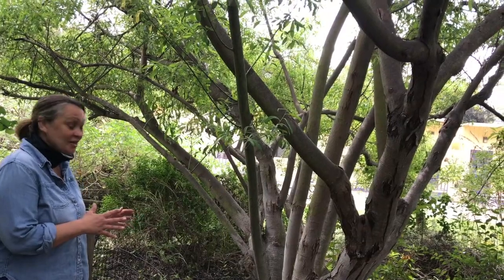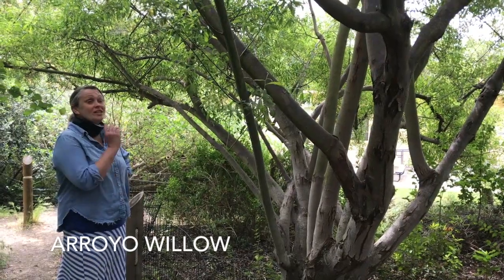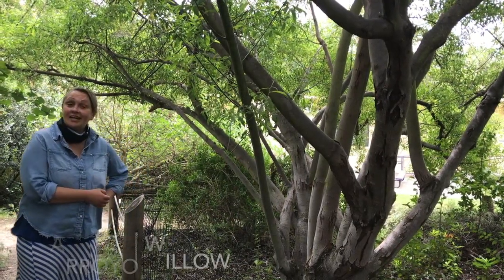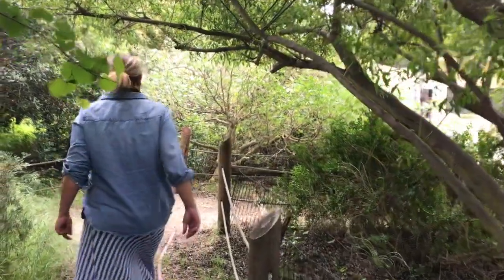This is a tree I want to tell you a little bit about. It's called the arroyo willow. Willows form something called salicin, which is used today to make aspirin, a medicine you may have heard of. All right, you guys, let's keep going. Come on.